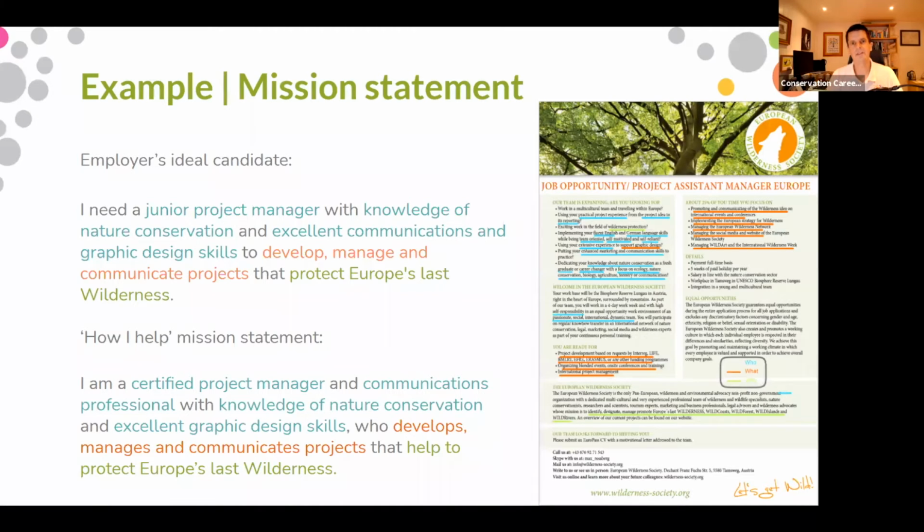Yeah, and I guess the key thing there is, remember before we talked about you've got 3 minutes or maybe 6 seconds, and this really is the hook to get the employer to keep reading on. You've positioned yourself so closely to what they're looking for, it really piques their interest. So it's a really valuable skill to learn.